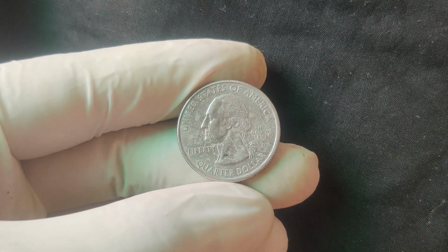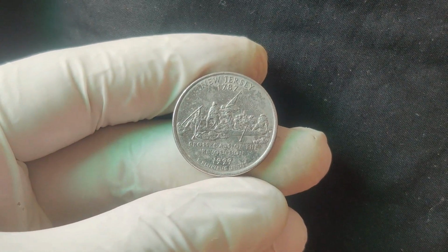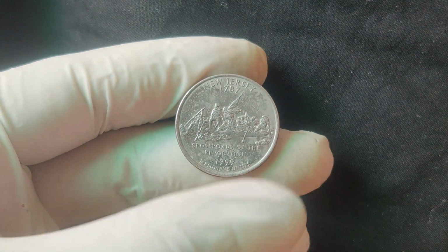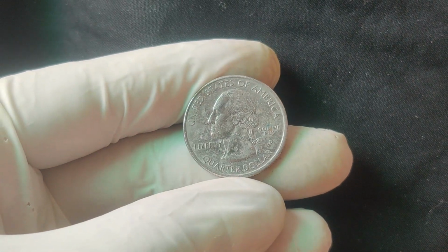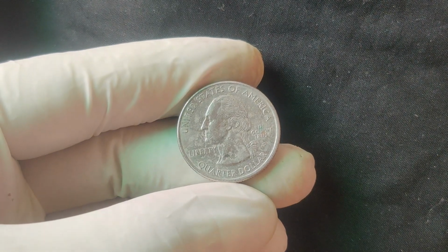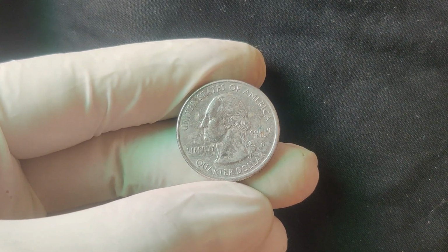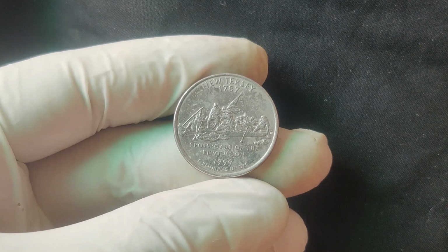So let's get started. To really understand why this quarter is worth so much today, we need to go back to the year 1999. This was a pivotal year for U.S. coinage, because it marked the beginning of the 50 State Quarters program. For those who might not know, the State Quarters program ran from 1999 to 2008 and featured 5 new designs each year, each one honoring a different U.S. state. It was one of the most popular coin programs in history, introducing millions of people to coin collecting for the very first time.